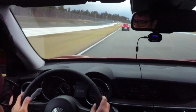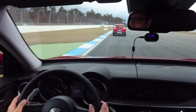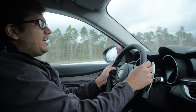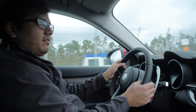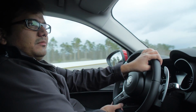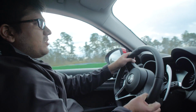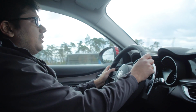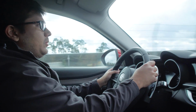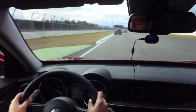Hard on the brakes. The brake feel is quite numb. It has a good bite, as you can see. The hazard lights came on, but the brake feel could have been a little bit better, I think, because it was quite numb. But again, this is not the Quadrifoglio version. It's a sporty iteration, but it's not outright performance oriented. We'll have to wait till we get the Quadrifoglio version of the Stelvio to test how that is.